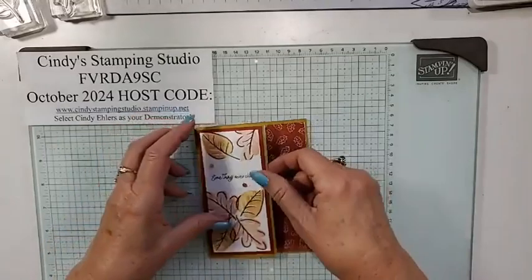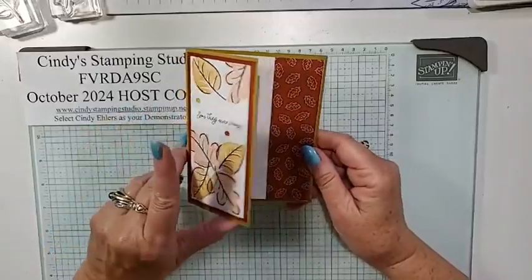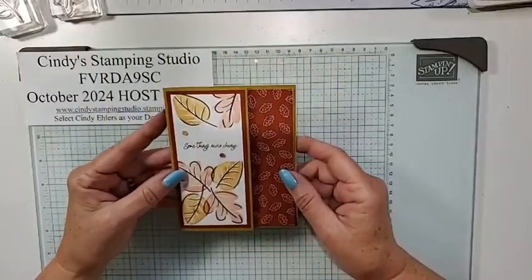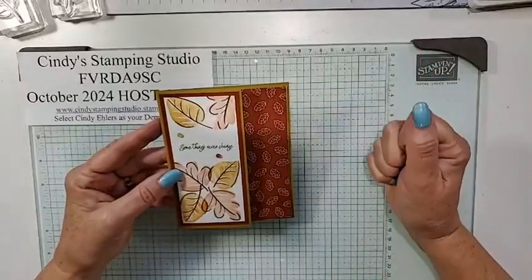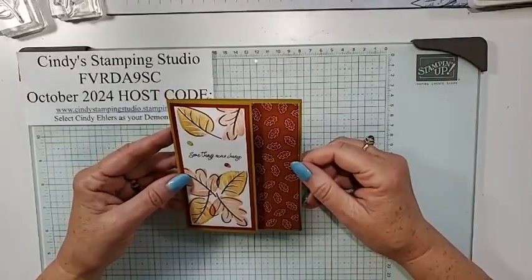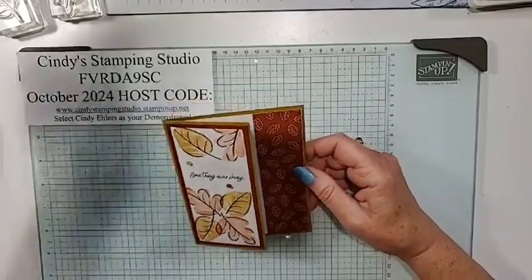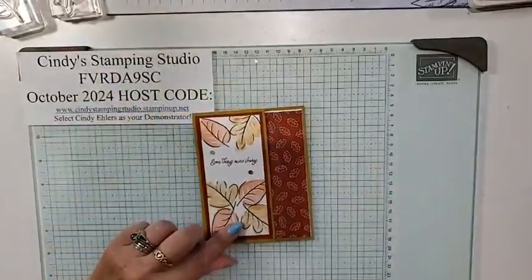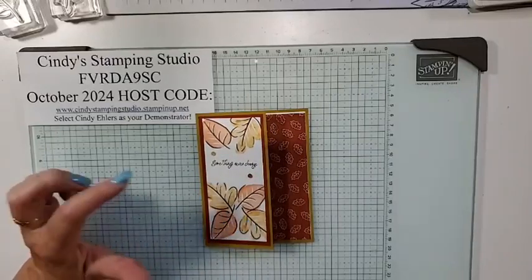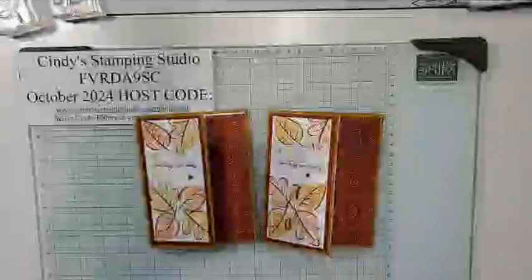Isn't it right, Karen? It's just a nice, simple card. I think we get too wrapped up with letting the designer series paper do all the work for us. Sometimes we have to do it ourselves. And this is the one I made earlier. And as you can see, my leaves turned out way better. But they both are good. So, yeah.